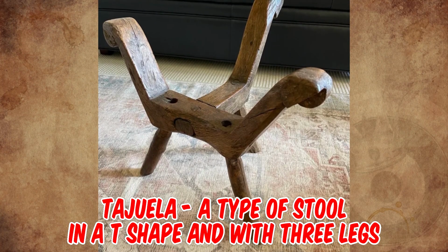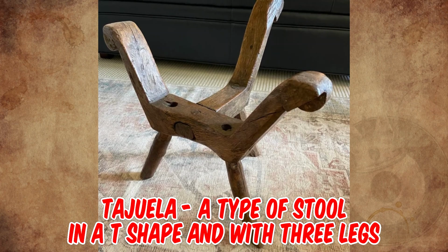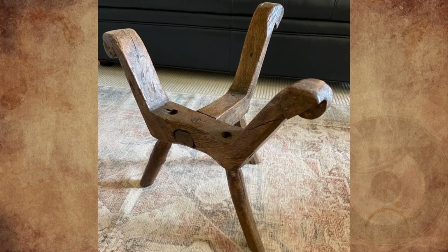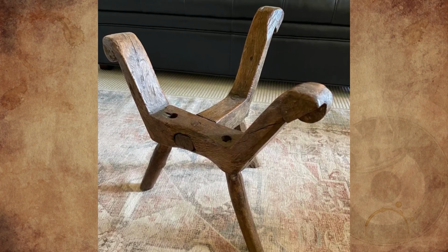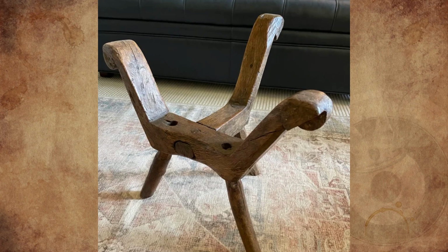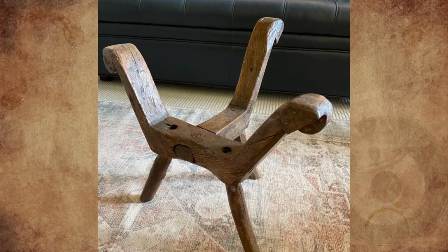It is known as Tuela, circa 1925, a type of stool made with 2 thick boards in a T-shape and with 3 legs. This popular seat is easily carried, so it can be used while doing different tasks like sewing, milking cows or sheep, preparing food, or just seating near the fire.